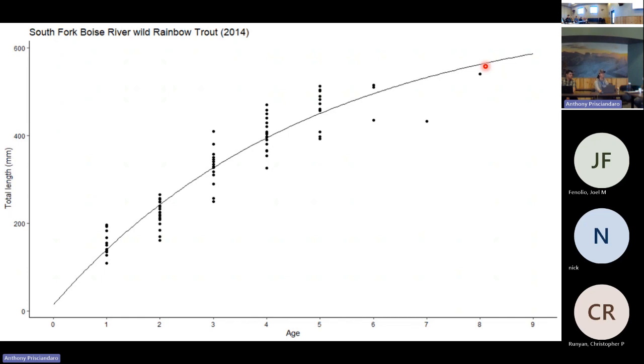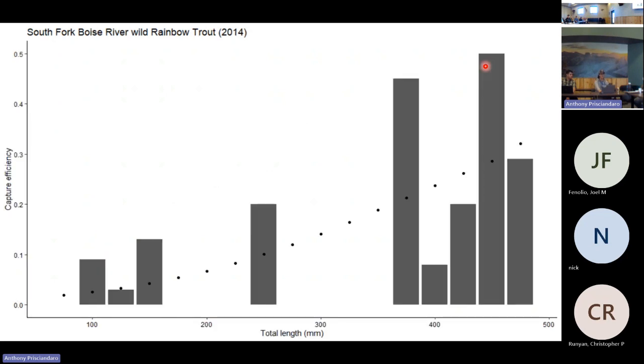And another thing that's kind of interesting that we can use with this data is modeled capture efficiency versus length. Like I said, larger fish typically are more susceptible to capture with this survey method. So the vertical bars now are the actual capture efficiency. This is just based off of that ratio of exactly how many fish we caught in these individual length bins.